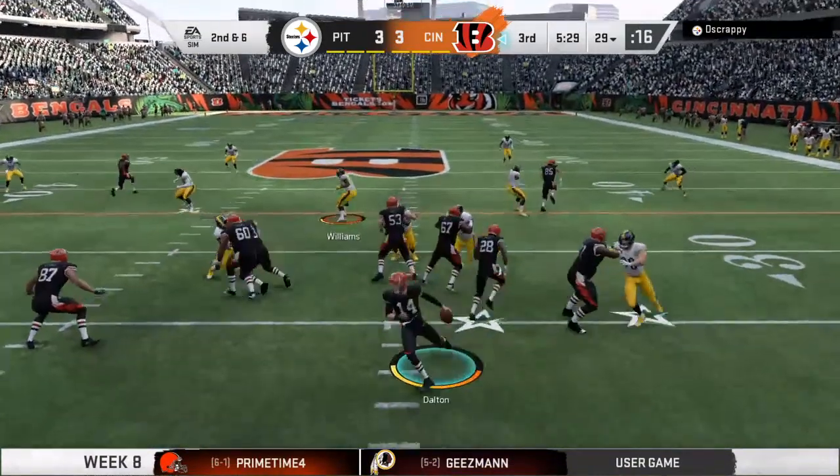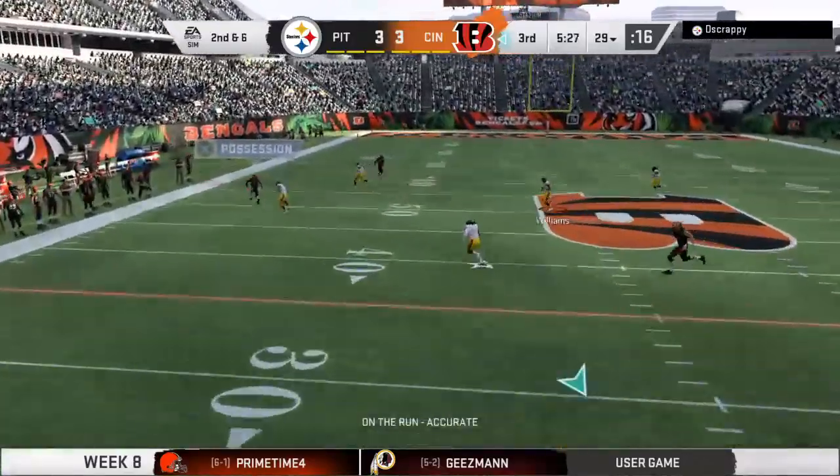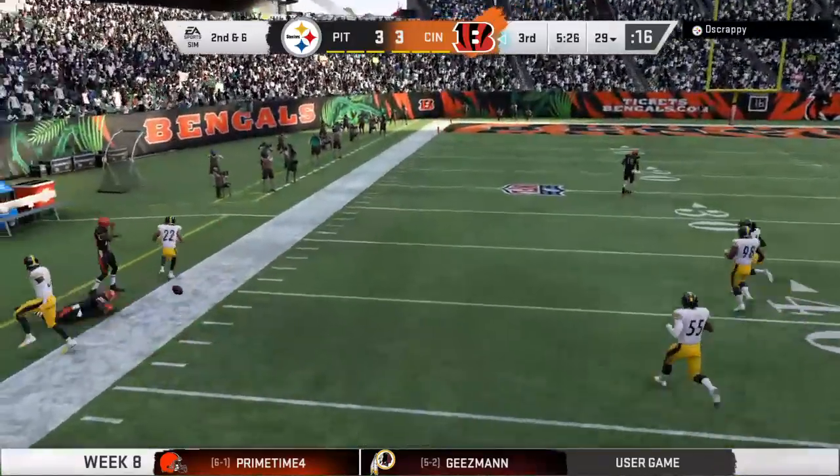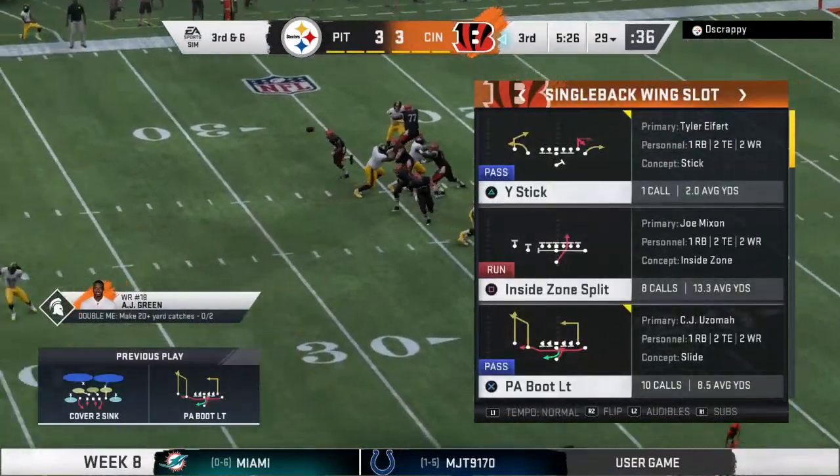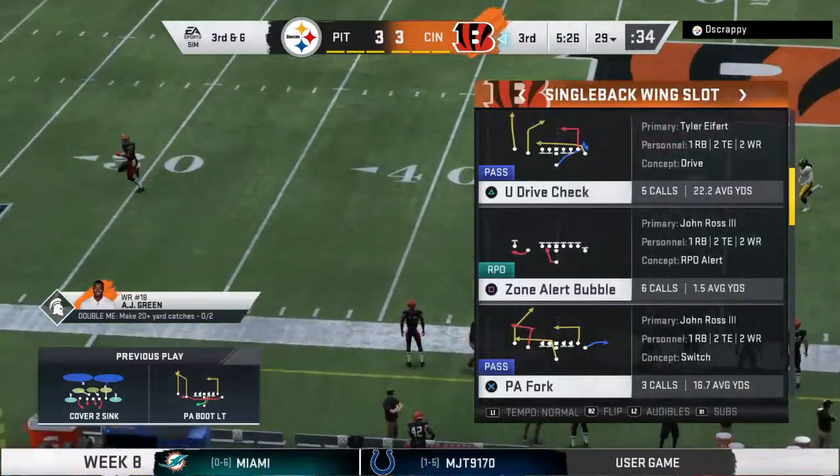Off the play fake to Mixon. This is Dalton. And this is going to wind up incomplete. The coverage there too strong on the deep ball, and now they face a third down.